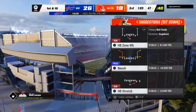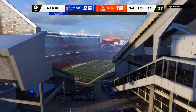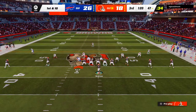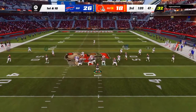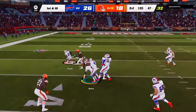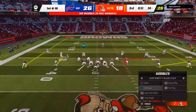And unable to break away, they stop him a few yards shy. Boy, a real head-scratcher there, and it'll be a turnover on downs. The Browns' drive about to get started, trying to shake off the interception from the last drive. He'll look to throw, and he's going to be marked down just inside the 35.